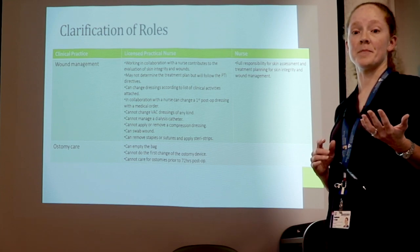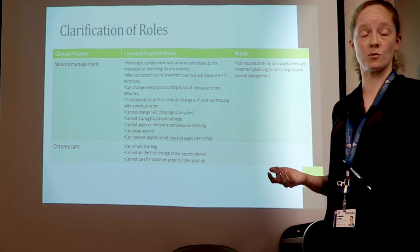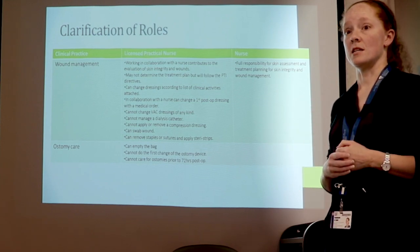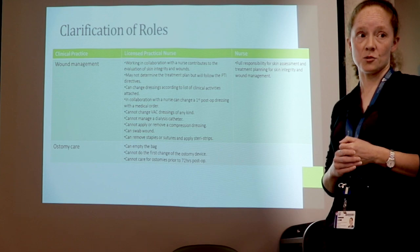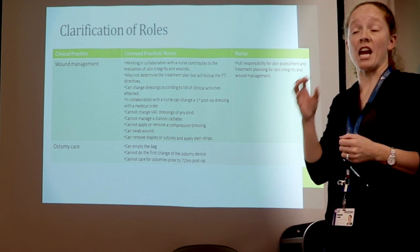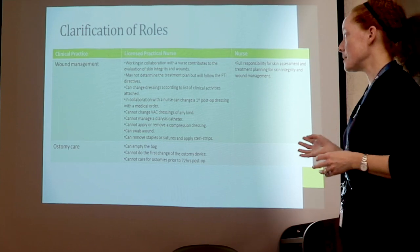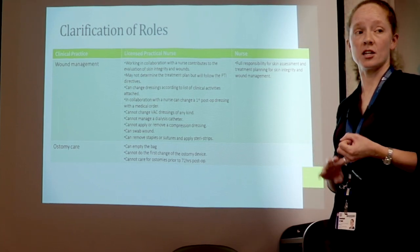If the nurse wanted to change the wound dressing that was going to be applied, she could tell the LPN what needed to be changed, and the LPN could then do it. But that change rather has to come from the nurse. Ostomy care, so they can empty the bag, they can change it.